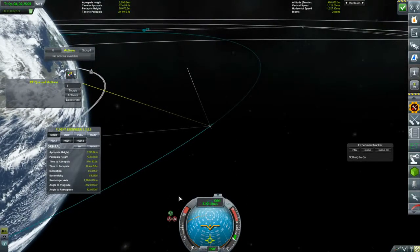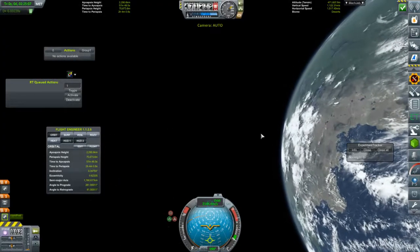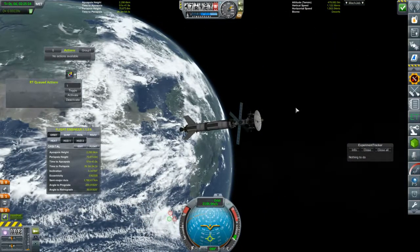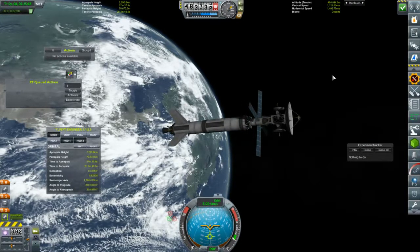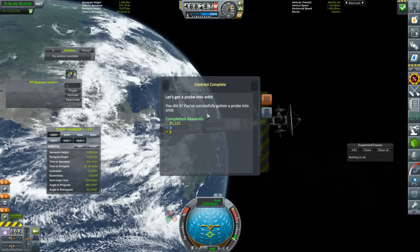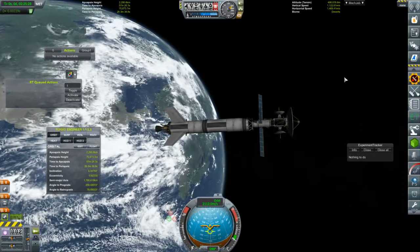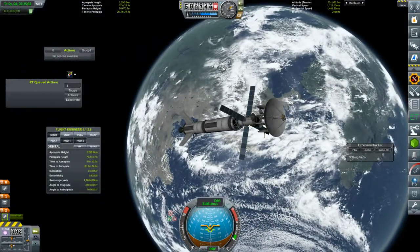So we're going to continue out now to an apoapsis of around about 2,869 meters. We've achieved some sort of contract there inadvertently. Wasn't even aware that we were going to do that. I'm sure that someone in the administrative side of the Space Center would have known that was the case.